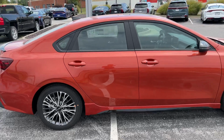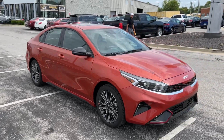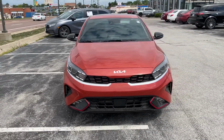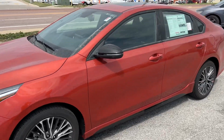Black trim along the bottom side of the vehicle. We also have turn indicators on our mirrors. Blind spot monitors will also be included on this package. Smart cruise capability. All kinds of cool stuff. We're going to go ahead and hop in and check it out.